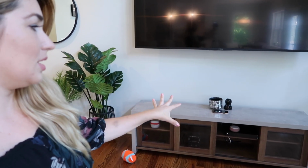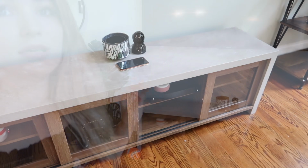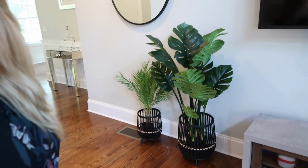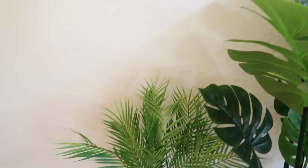And then I have this console table for underneath my television. I feel like it's the only one that would work with this television because it's wide enough, it's kind of low. I don't like things that are super high up. This is also from Wayfair. It was really inexpensive. I think it was like $300. And then over here I have these two plants. These wicker baskets are from Home Goods, and I bought these plants off of Amazon. I think it looks really nice. It gives it a very bohemian vibe. And then this mirror right here is from All Modern. You can just look up round mirror on All Modern and it'll pop up.